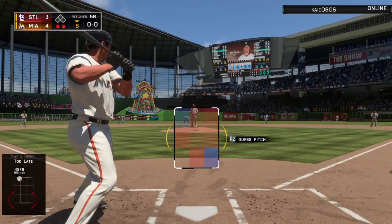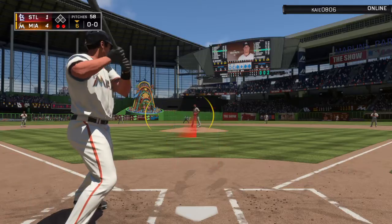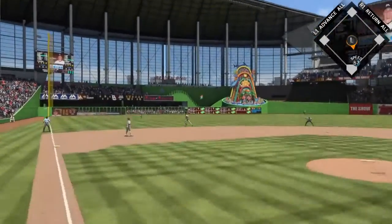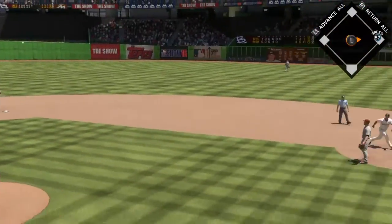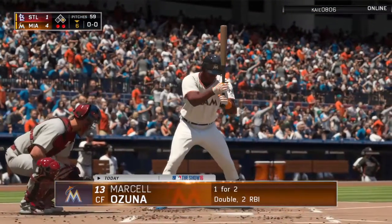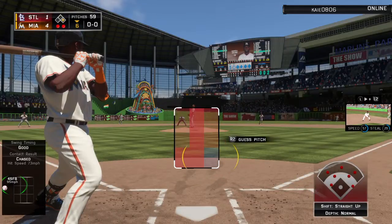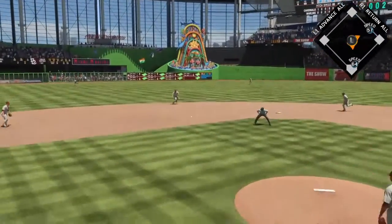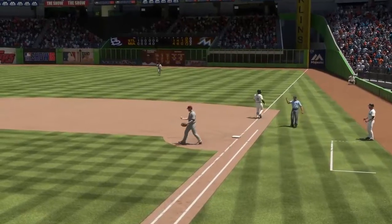JT Realmuto steps in, working on a 1-for-2 game so far. Softly hit out toward short, and that is in there for a 2-out base knock. He's good. Stepping in, Marcell Ozuna, and he'll be looking to add on to his 2 RBIs from earlier. Grounded to short. On to Moss at first, and the inning is over.